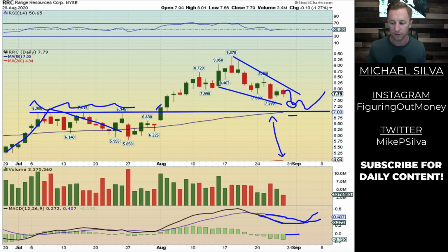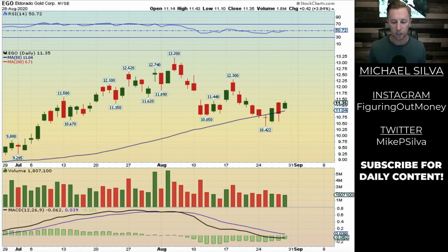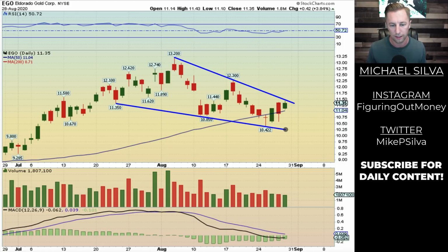Let's go ahead and move to the last. Here's ticker symbol EGO for Eldorado Gold Corp, another mining company popping up on this scan. And what do we got going on again? Well, we have the trend that's kind of heading downwards, hard to break out of, and yet we have it coiling a little bit tighter. So a falling wedge, a little bit bigger than the other ones, but still nonetheless a falling wedge pattern.